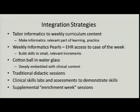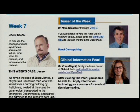We also had traditional didactic sessions. We have skills labs and some assessments and some supplemental enrichment week sessions for part of the class. Here's an example of a pearl. In this particular week, the students are presented with the case of a patient, and Dr. Goslin, the director of the foundation's curriculum, gives them a little intro to it. And with that, there's a clinical informatics pearl that says, if you want to learn a particular thing or do a particular task, here we have one of our faculty with a little short video saying, here's how you do this, here's how I do this. To give them little tips. So that was the idea behind the pearls.